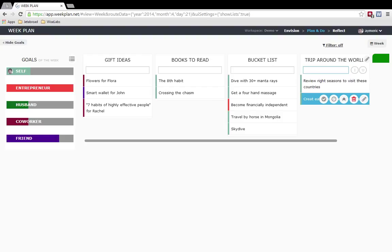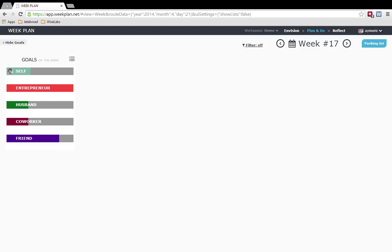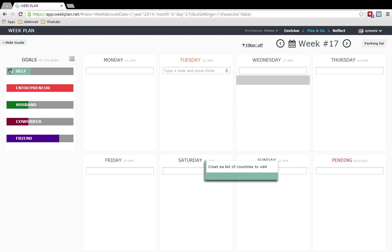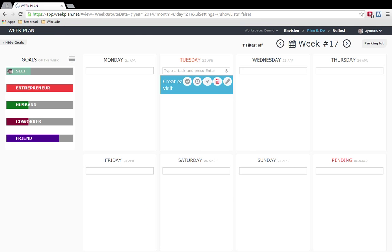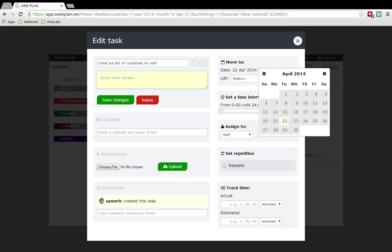So here in the middle there's a button called Promote to Today. I would click on that, and what that does is send my task to my week schedule. So here on Tuesday you can see that I have that task scheduled. If I'm not happy with the date, I can either drag and drop it somewhere else, or I can change the date here in the Move To area.